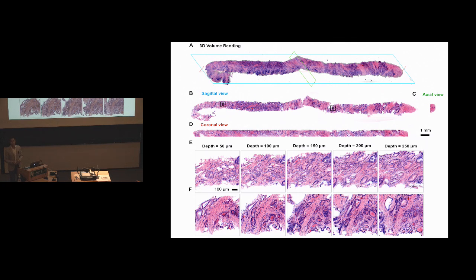Okay, thank you. It's pretty rare that you see a technology that you honestly feel would change clinical practice completely. I feel like 3D microscopy is it.